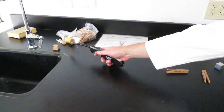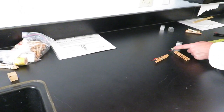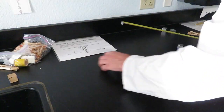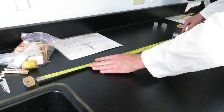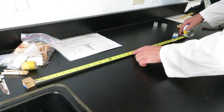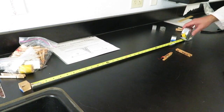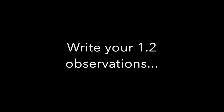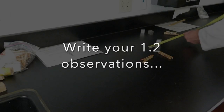Where did that wood one go? It should be all the way over here. So from this point, the metal one went, go ahead and write down 6 centimeters. And the wooden one is all the way over here, and that went approximately 40, 50, 60, about 68 centimeters. Quite a difference. Okay, did that match your prediction?